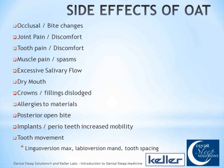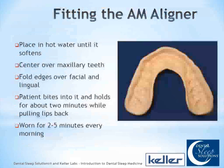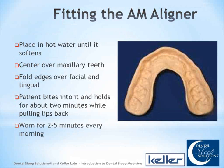There's a whole list of them here on your screen. The next slide is going to talk about something that I think can help occlusal and bite changes. And it's also something you want to make sure you do at the delivery appointment, which is making a morning aligner. So we'll talk. Go to that next slide. Real quick. Let's go do it and come back. Yeah, I think that probably the biggest side effect we have, if I had found a little genie in a bottle and I could make one wish towards the treatment of sleep apnea with appliances, it would be that we didn't have bite changes or tooth movement with dental appliances.